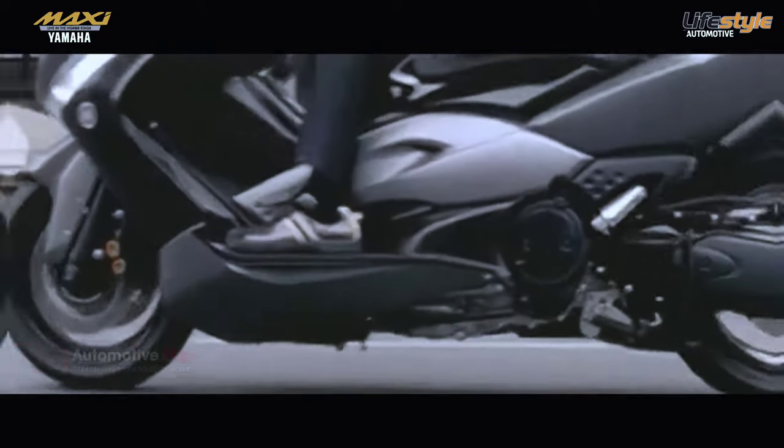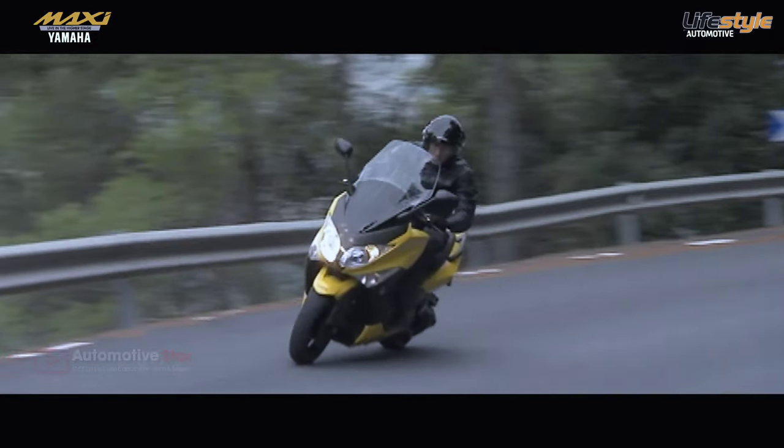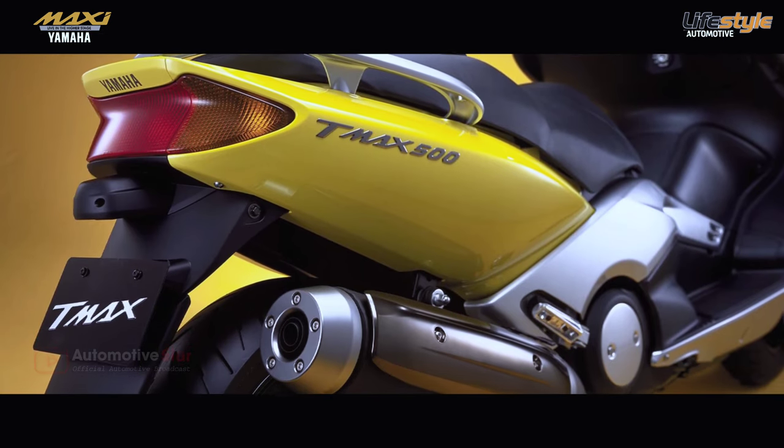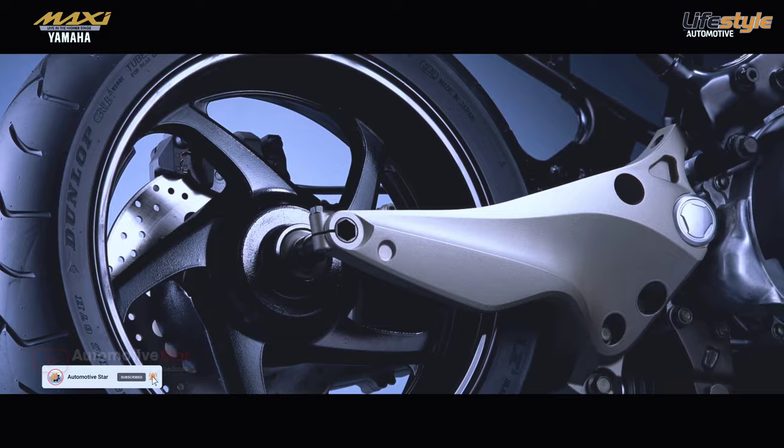People would get on the Autostrada and cruise at highway speeds to commute to the office in the city. The idea was to transform even a mundane daily commute into something fun. Building a maxi scooter with a unit swing arrangement makes them larger as well as heavier, so we decided to use the same swing arm design as a motorcycle.